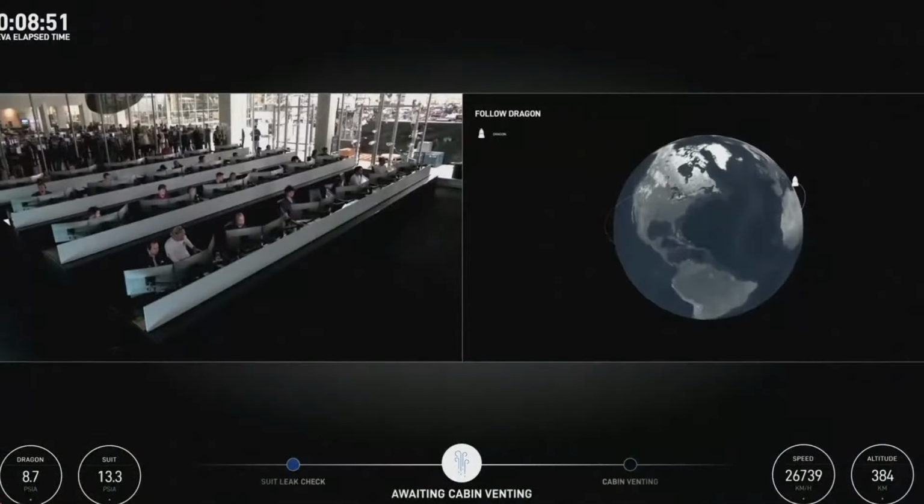Once again, that background noise is expected. That is the microphones and the flow of air within the suits. So we're trying to stay quiet to, along with you, listen in on what the crew comms are as they go through. We're also going to get views in and out, as we mentioned before, due to ground station coverage.